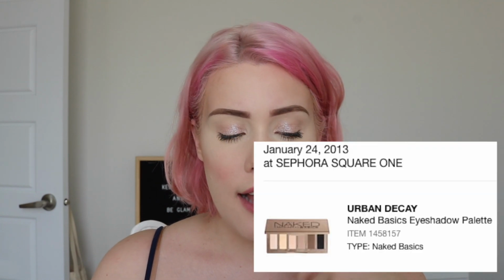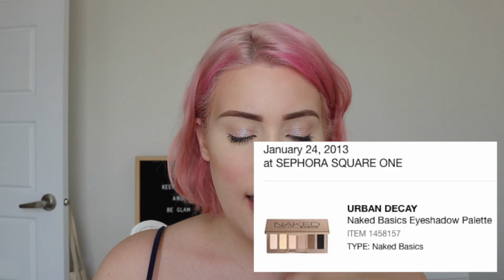Don't know why I bought that. An Urban Decay Naked Basics palette. I did enjoy that. I actually completely went through one of the eyeshadows, the light cream shade. I don't remember what the color was called, but I went through an entire pan of that eyeshadow, and that's the first eyeshadow that I actually finished up. So that's a fun tidbit of my history.